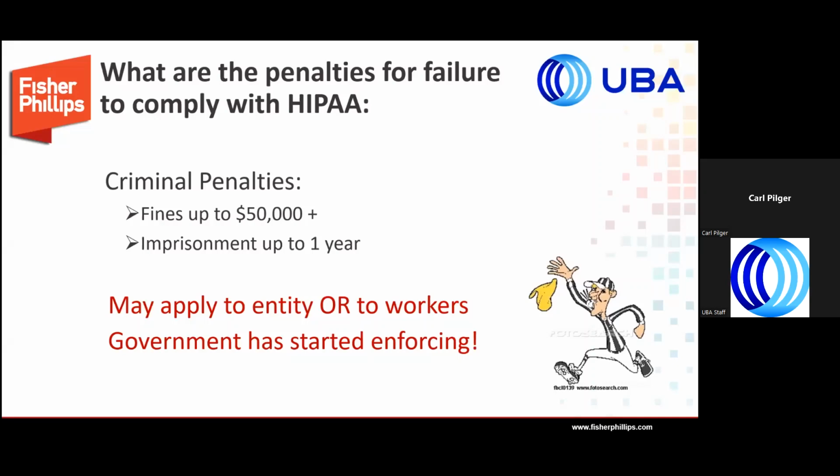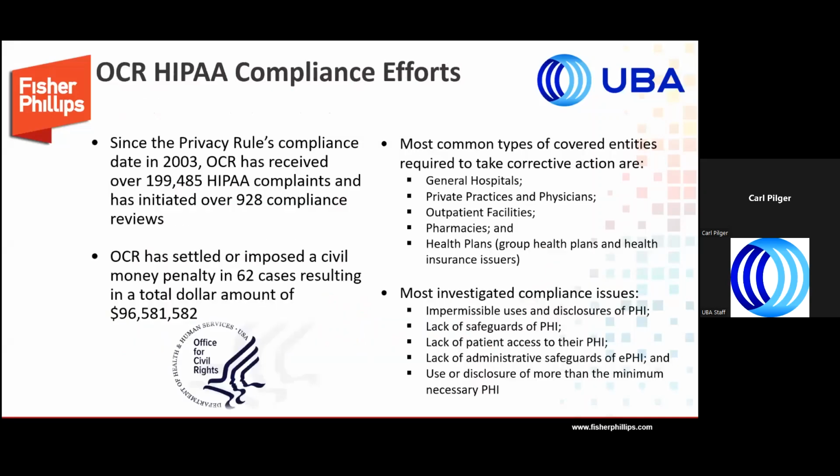The government has really started to crack down on this. Over the years, they've looked at more than now 200,000 HIPAA complaints. They've initiated now more than 1,000 compliance reviews, and they've settled now over 100 cases totaling about $1.3 million, on some figures that I just saw recently. A lot of the focus has been on hospitals and private practices and physicians historically, but they are turning more attention to group health plans.